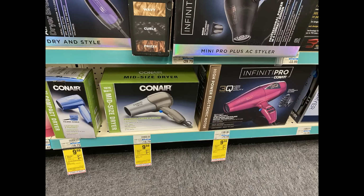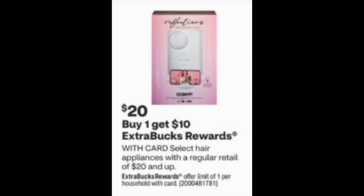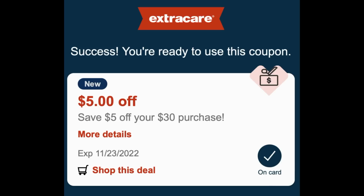I think that was mistagged because I remember scanning it and it didn't come up for $9.99. So keep that in mind. Scan your products. Things might be mistagged. There's also a promotion on select hair appliances that are $20. Those are going to be buy one, earn a $10 extra buck. Now, I'm not sure what those are going to be. We have a Conair product here per the ad that they're showing is included.